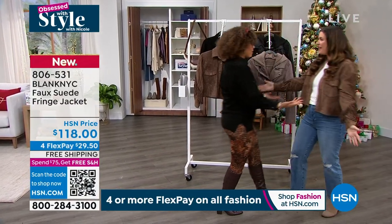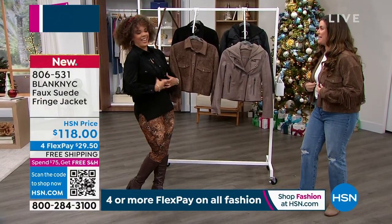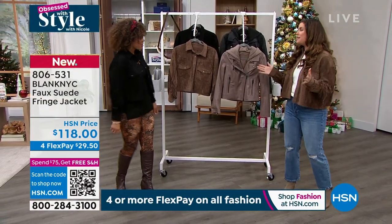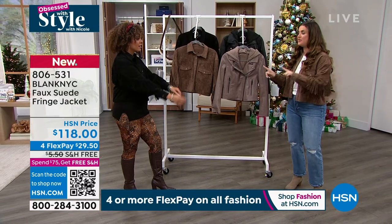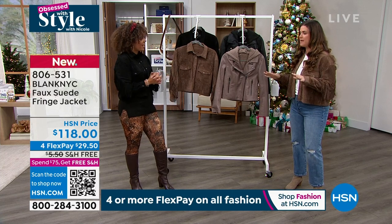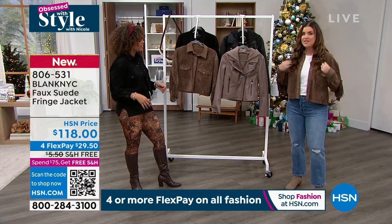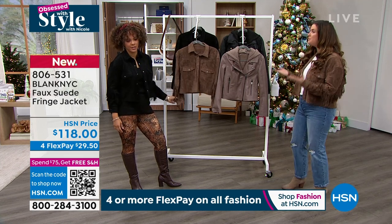Oh my goodness. Are you not ready for a rodeo, Midwestern trip? I am ready for all the things because I am obsessed. I really am obsessed with this jacket. First of all, I have to tell you how many compliments I have gotten. I even posted this on Instagram and people are messaging me, even walking into the studio, because this jacket is one you are absolutely going to live in.